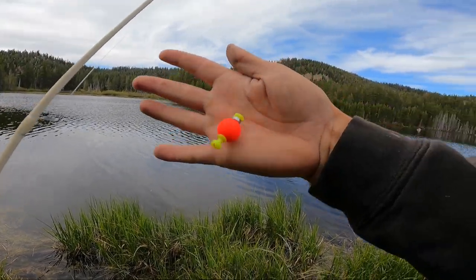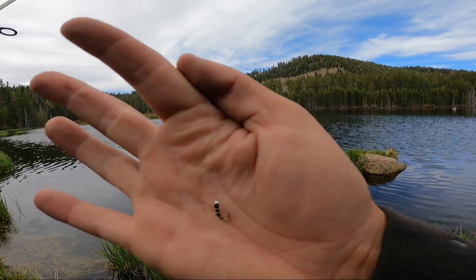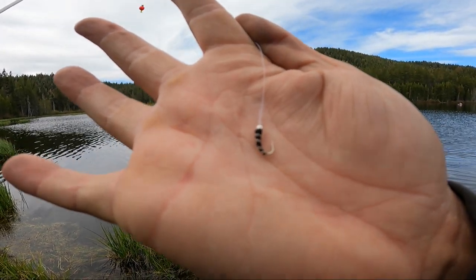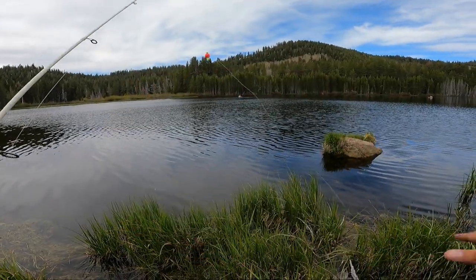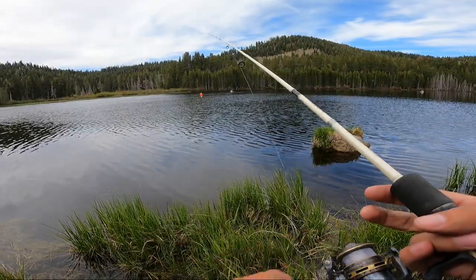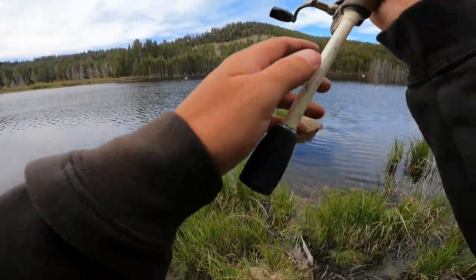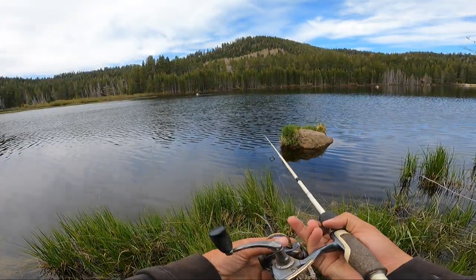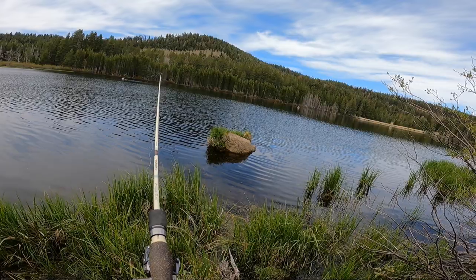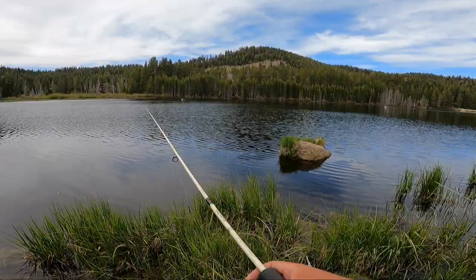I've just got a weighted bobber, and then I'm gonna start out with this little, this is called a zebra midge. It's just a real tiny fly. And with that weighted bobber, it allows you to actually cast out still, even though you've got just the tiniest little fly. This area is pretty shallow, but I'm still gonna try and fish over here, and then I'm definitely gonna work my way that way towards the dam.